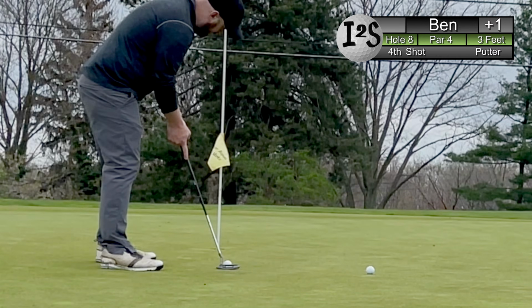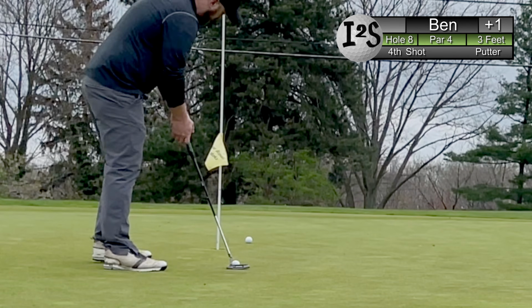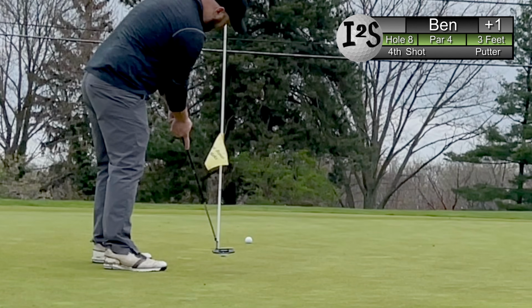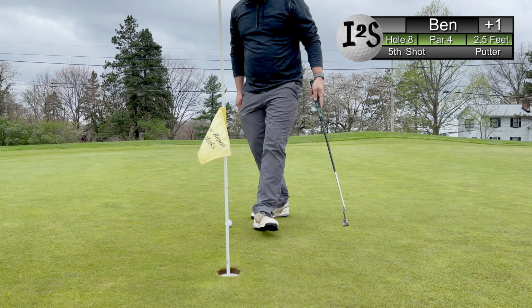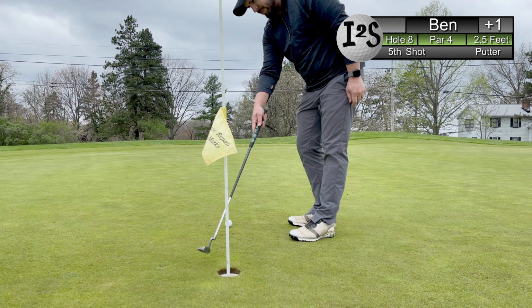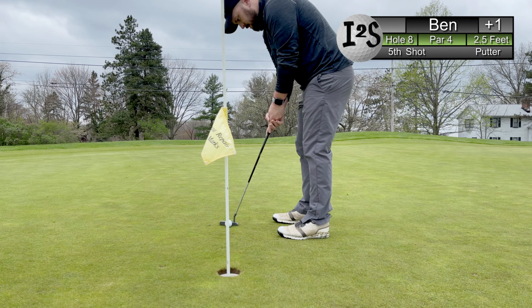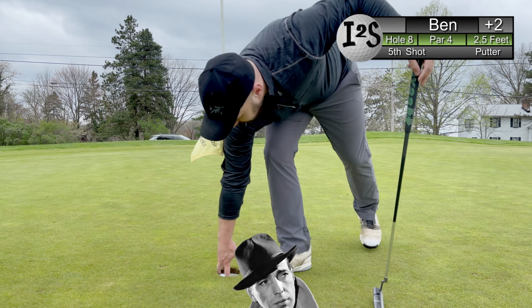Firm right edge. Try that again. Firm right center. All right, downhill, only like 2.5 feet, but I gotta play it outside the cup. Oh, that's fun. Well, maybe it's about, yeah, 2.5 feet. All right. I'm just gonna tap it on this line. Yeah, crazy. I started that outside the hole. 3-putt bogey. That hurts. Back to 2 over.